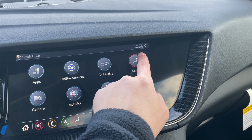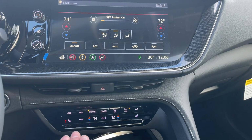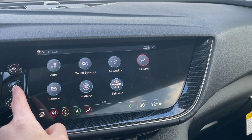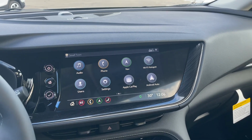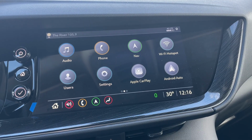You could control the screen. You could control the climates from here, or you could control them from the bottom if you want to. There are going to be two home buttons. One is a hard button, and one is on the screen right here. And I love the design of the screen. It's a 10-inch screen that looks amazing, and it's pointed toward the driver. Let me go ahead and show you the backup camera real quick.